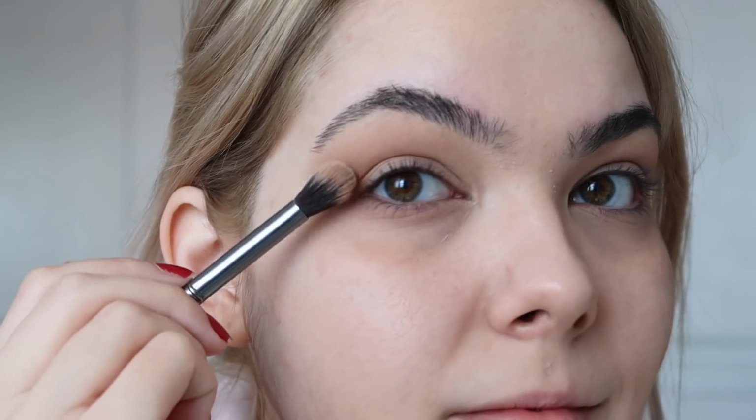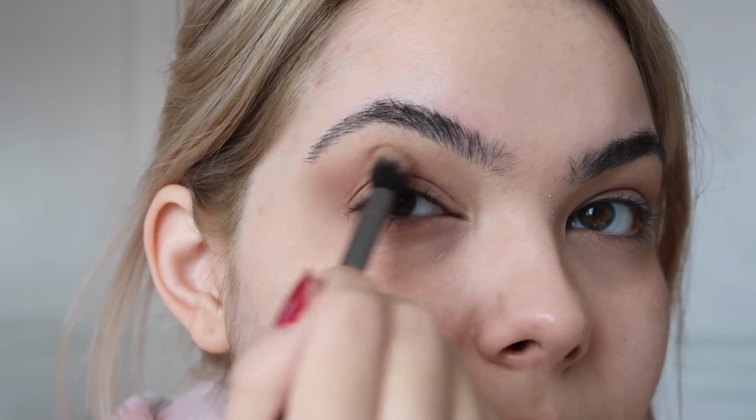Also, I'm taking that darker neutral brown eyeshadow and focusing it on the outer third of my crease, really pulling that up into a wing or cat eye shape to give my eye a little more structure.